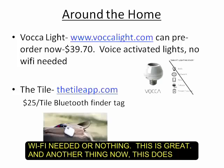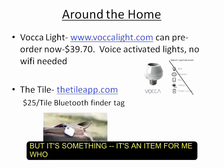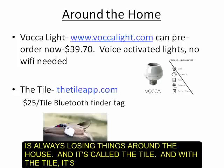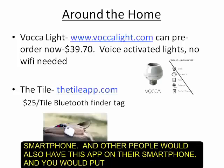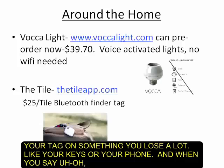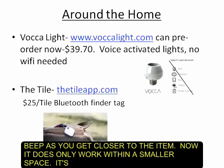I like that idea. And another thing, now this does require your smartphones again, but it's an item for someone like me who is always losing things around the house, and it's called the Tile. And with the Tile, it's $25 per tile. It is a Bluetooth finder tag. So you would have an app on your smartphone, and other people would also have this app on their smartphone. And you put your tag on something you lose a lot, say your keys or your phone. And when you say, uh-oh, I lost something, you go into your app, you say, I lost something, and your app will flash and beep as you get closer to the item.